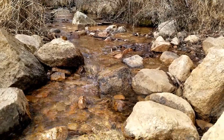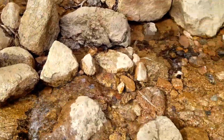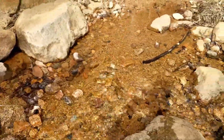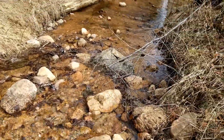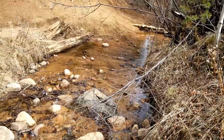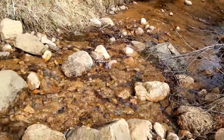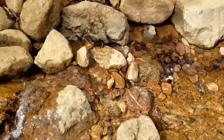There's a little creek that crosses our path coming from St. Mary's Falls. Oh wow. I love the sound, the bubbling brook, and the water's just crystal clear coming out of the mountains.